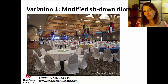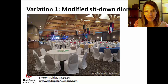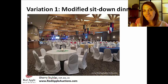What I liked about this is we created more immediacy than what they had done in the past. In prior years, the silent auction was scattered throughout the entire room along the edges. We wanted to create more of a vibe for energy to flow in that auction.